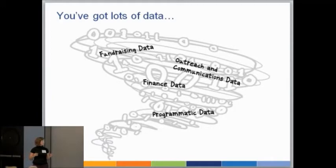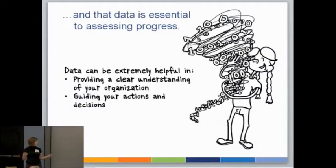Data can definitely be helpful in providing a clear understanding of our organization overall, and then guiding our actions. So helping us to make what the buzzword in the nonprofit tech world is, data-driven decisions, and we're trying to push everybody to data-driven decisions. Well, how do we actually get there?